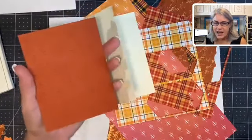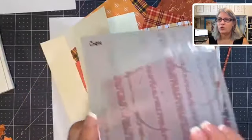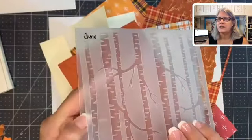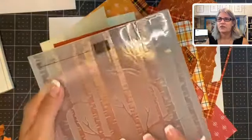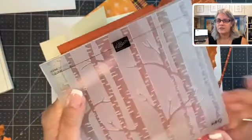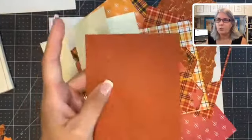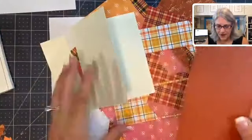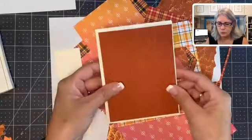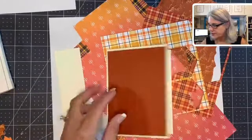The first thing that we're going to do is take this layer and run it through an embossing folder, and this is the prettiest embossing folder. I love this. This is so great for fall. The leaves, the trees with the branches, and so I've already done it to save time. You see that? And we're just going to glue that right on there, but before we do that, I want to put some ribbon over here on the side.